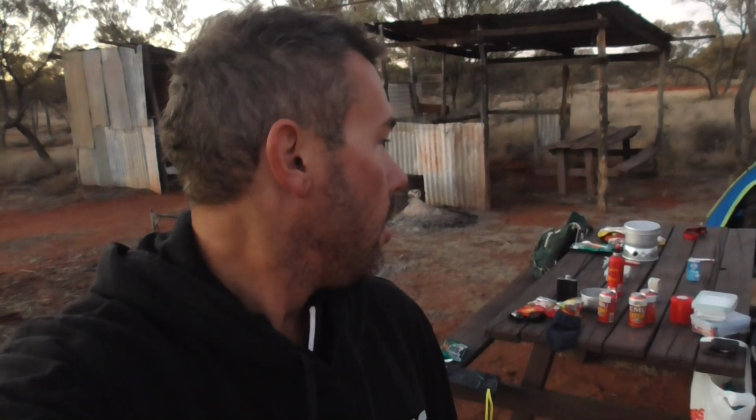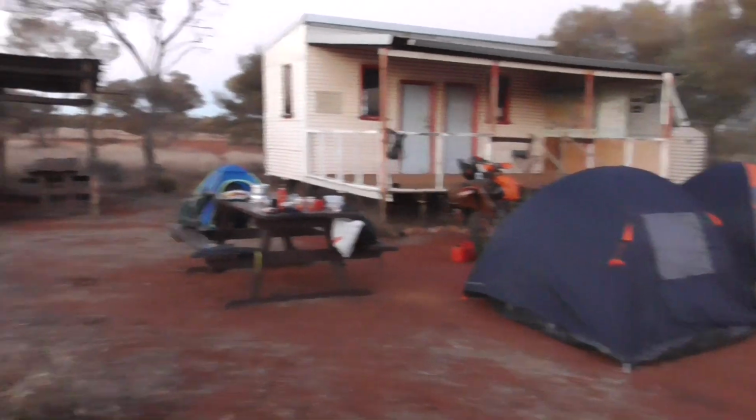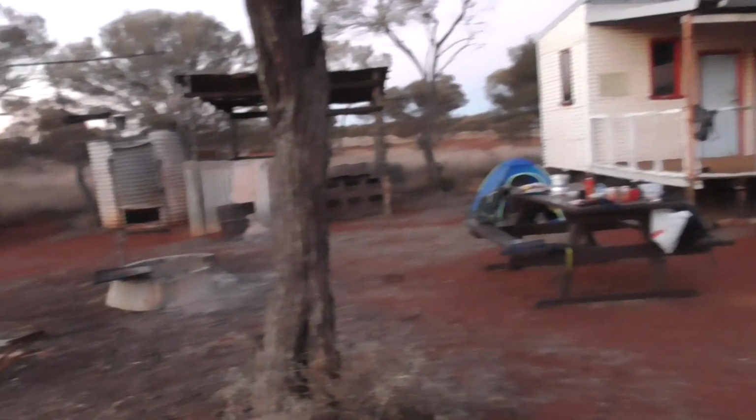Alright, day 6, Wednesday. It's about 5:30 in the morning. Quite a cold night last night actually. Got very cold. So this is the actual abandoned homestead that we were looking around last night.